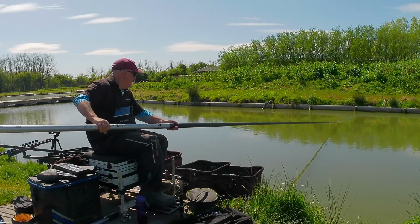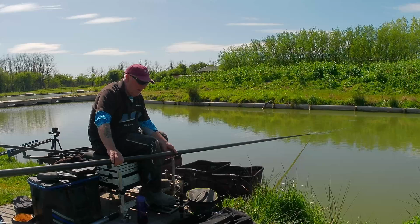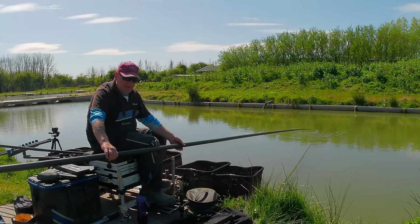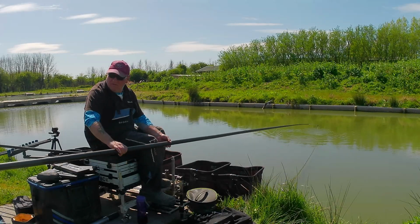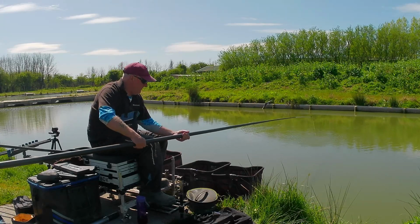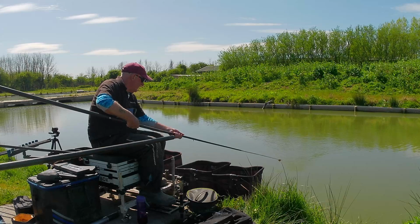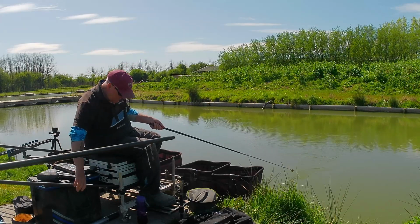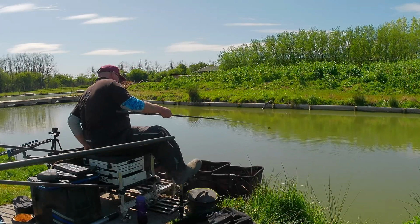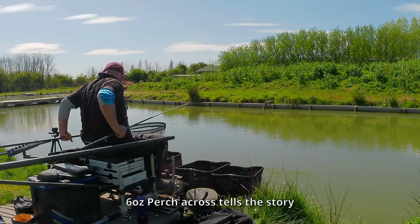Our first dobbing on caster across, so we didn't catch on film because we're a little bit into the match now, but we did have a nice big perch, about 2.5 pounds, which has helped to go with our skimmer and our couple of small carp. Yeah, that's not a great sign.